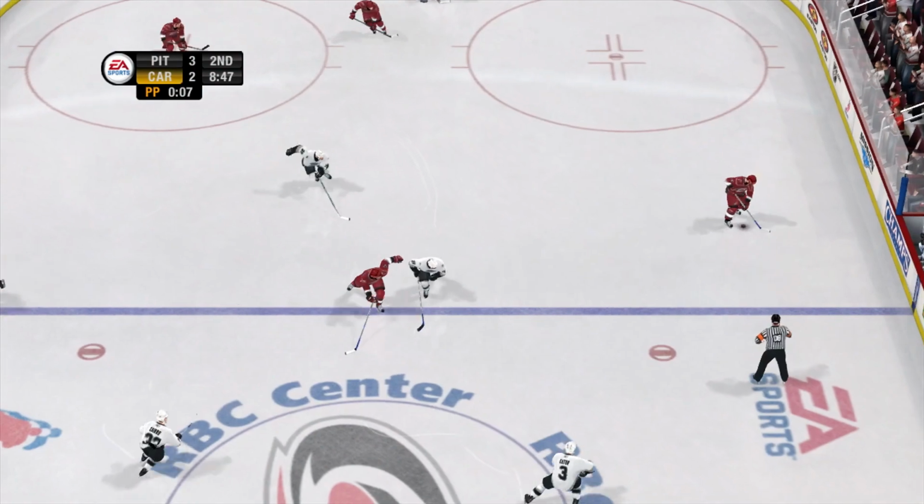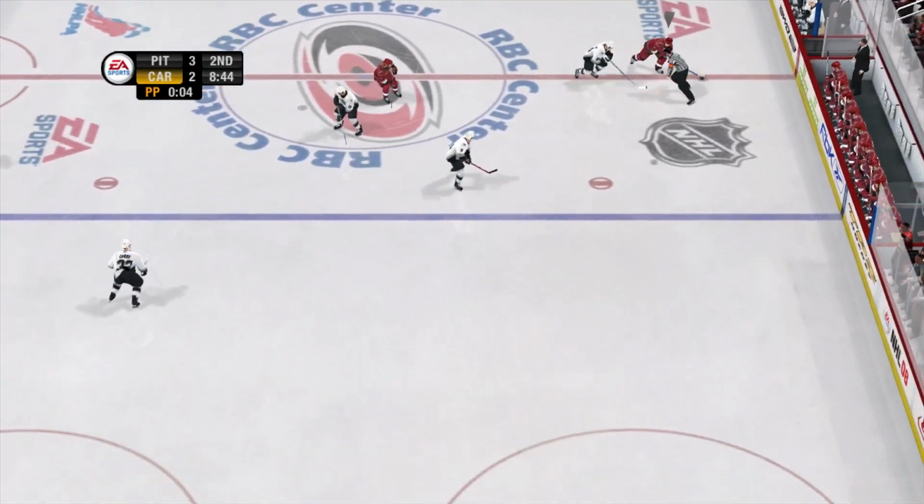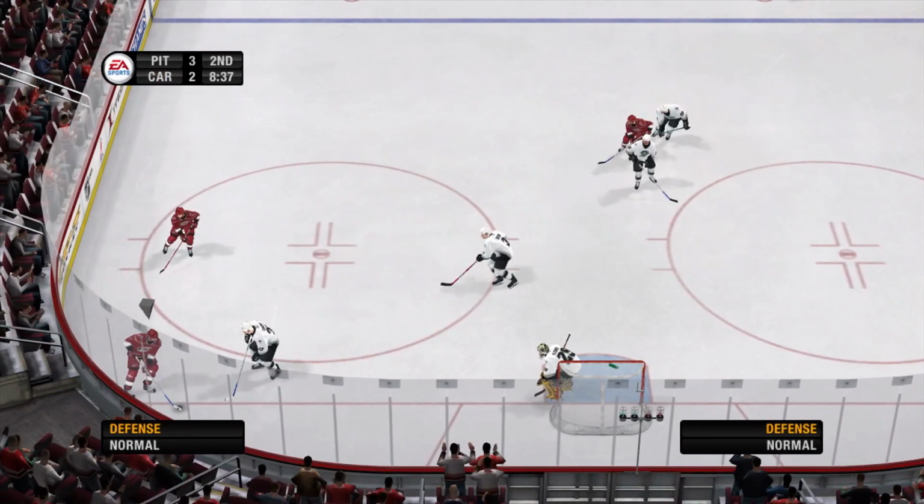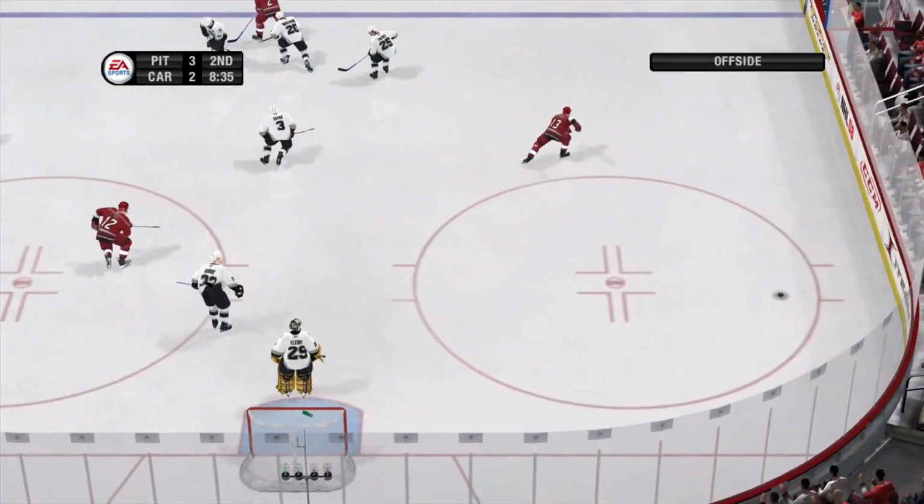How hard? Think in terms of light beams. Good chance to change it up here. They will as that puck's in the offensive end. The Penguins' penalty is over. The player returning to the ice here, and they'll be at even strength.